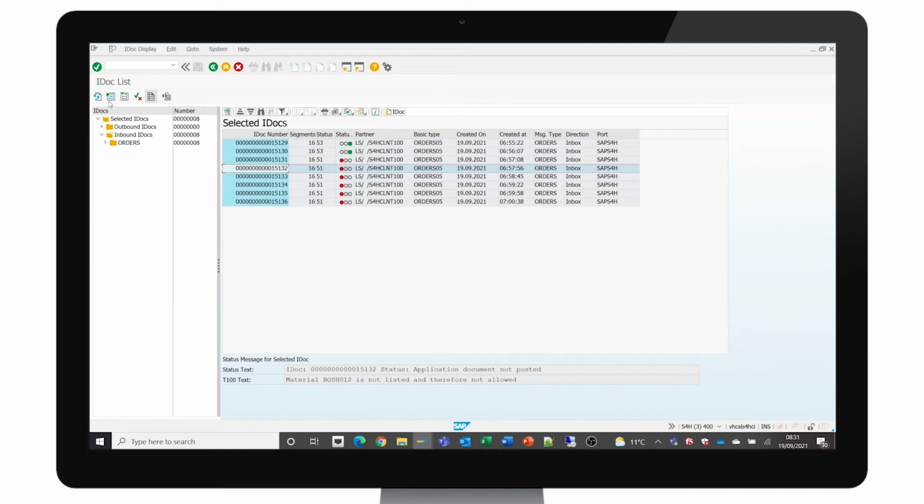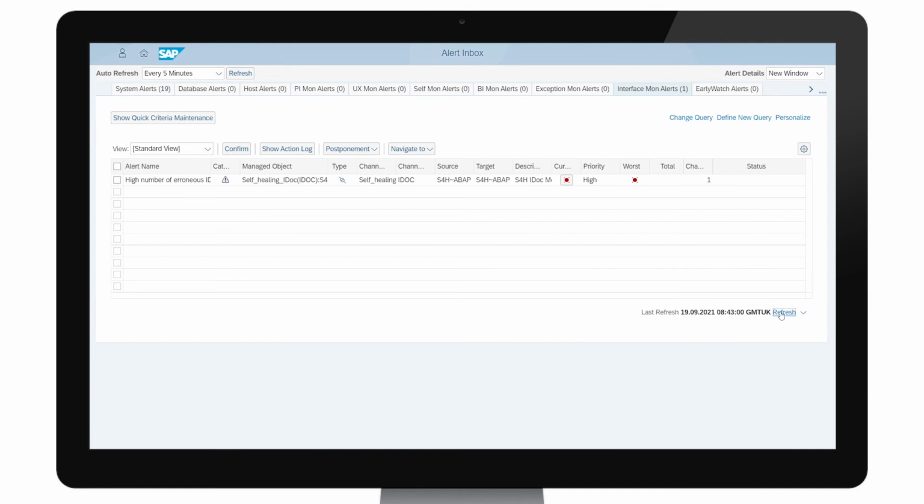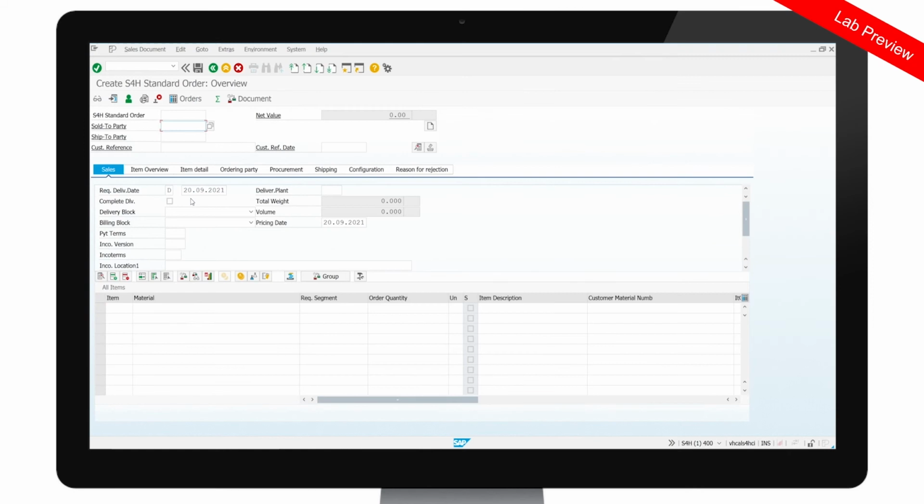After refreshing the idoc list, you can see that the job has been completed successfully. All the idocs have been correctly processed and have generated the sales orders in the system. In the monitoring alert inbox, you can see that the idoc monitoring has been changed to green as the issues have now been resolved.